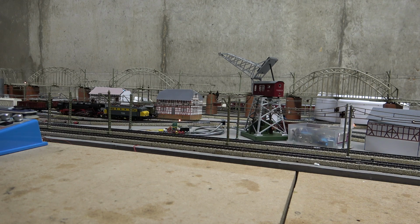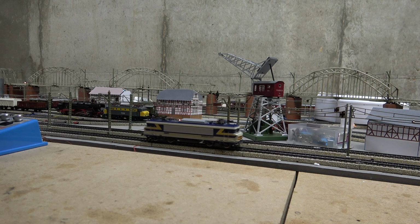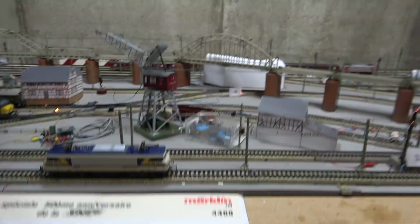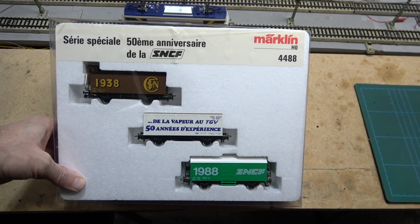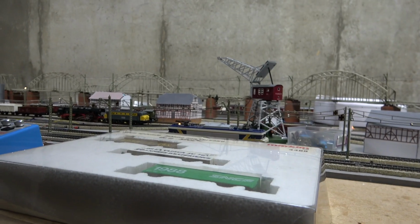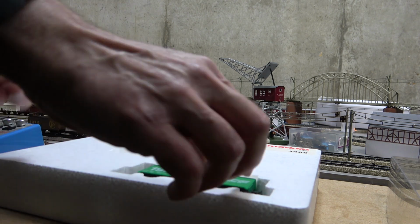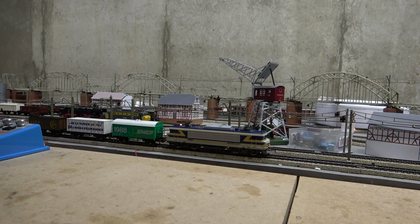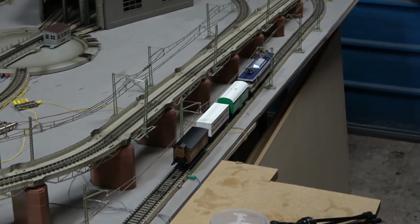Excellent. Well, I think I shall immediately try the locomotive out on the entire layout. I just received some wagons. It's a 50 years anniversary set of the SNCF. It's a good opportunity to put it on the track too. Märklin didn't produce anything that could go with that locomotive anyway at the time, so that's a good use for this set. There we go, ready, let's go. First round around the layout.